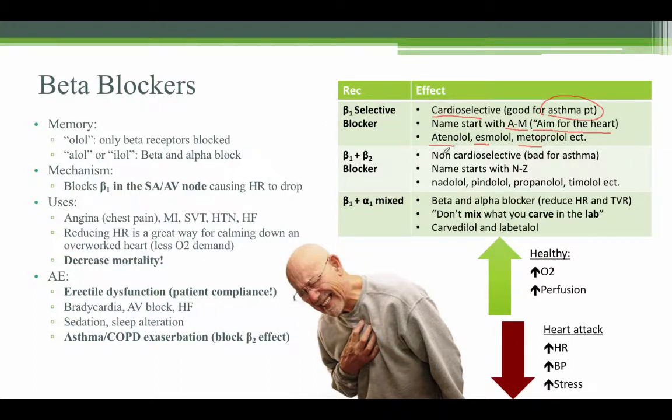Now, non-cardioselective agents, they're going to be the rest of them. They're pretty much bad for asthmatics, and they're going to start from N through Z. Examples of those are going to be nadolol, pindolol, propranolol, timolol. Finally, the last group that we need to know about are the beta and alpha mixed blockers. There are only really two of these, and it's going to be carvedilol and labetalol. If you remember earlier when I said if they end in A or an I instead of an O, so O is only beta, A and I means that they're going to be mixed beta and alpha.